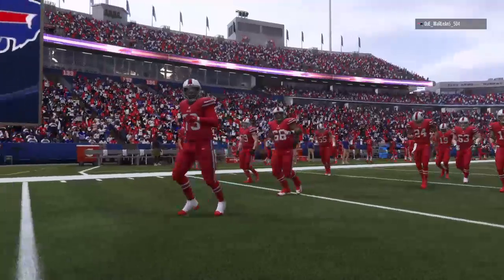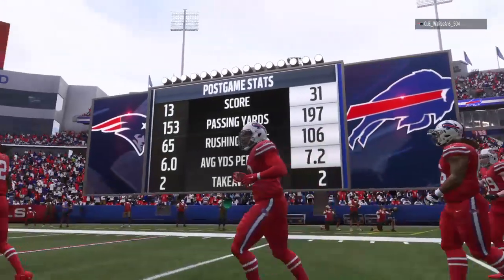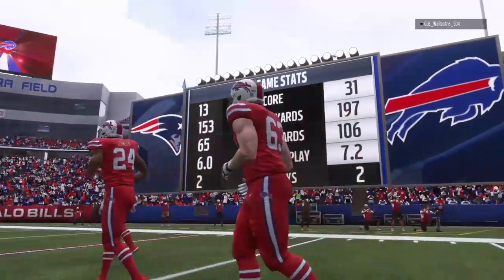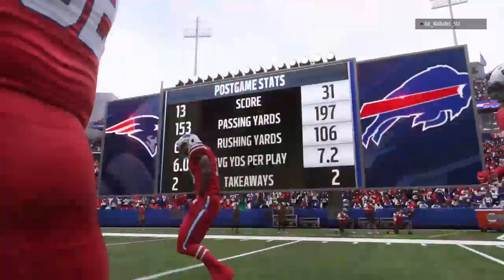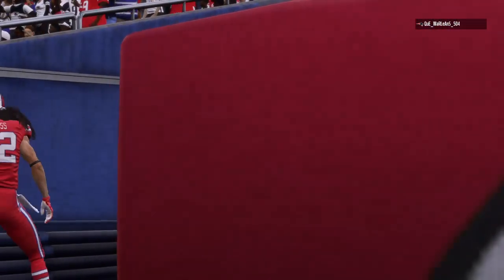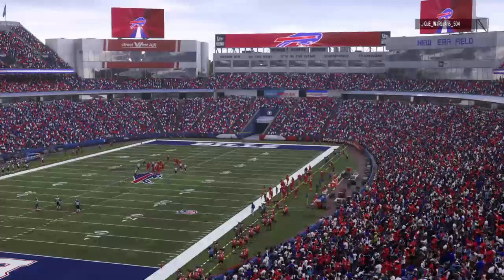So for the Bills, they keep pace for a playoff spot as they move to 7-3, and they will hit the road next week to take on the New York Jets. Meanwhile, for the Patriots, it was a game they really needed as they drop back to 4-6, and they will try to turn it around next week as they head down to Carson for a matchup with the LA Chargers.